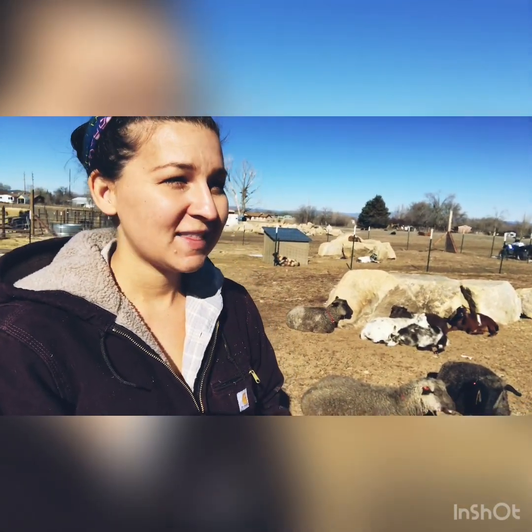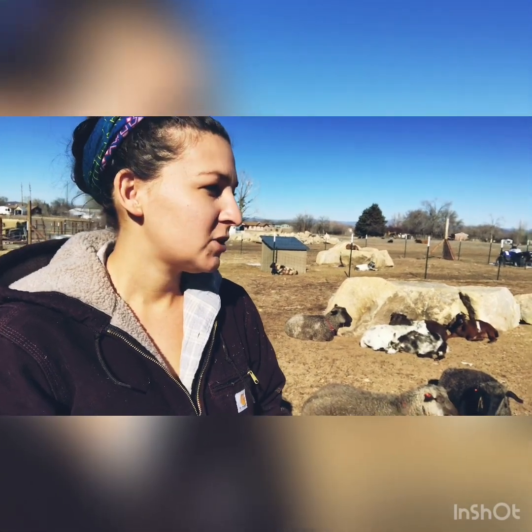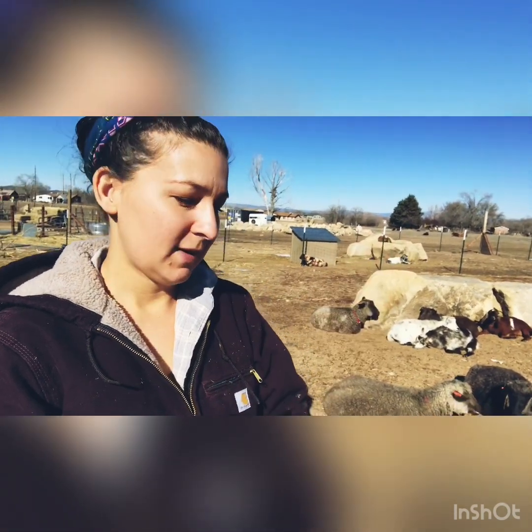So let me tell you some things that I love about Mini Nubians. First of all, the floppy ears. That's just a given. What drew me to them initially was their long floppy ears. They're just adorable. I think they just look like little deer jumping around. And when they run, their ears flop up and down. And so everybody loves the ears.